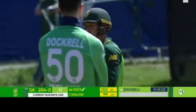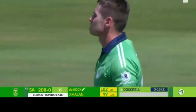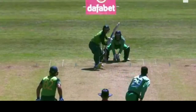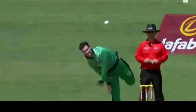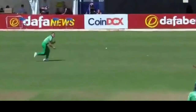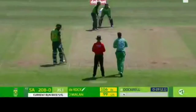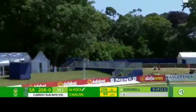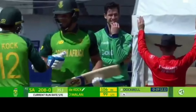Well, if there are any cracks, they're starting to open up a little bit, and it's understandable. Josh Little at mid-off misfields one, and it's a disappointing start after the drinks break. Quinton de Kock trying to go over mid-off. Josh Little just gets his feet slightly wrong. It's up and away. Sixer.